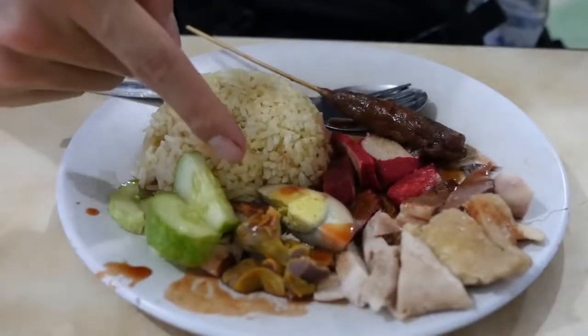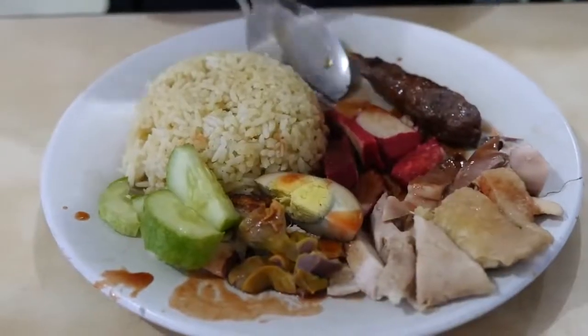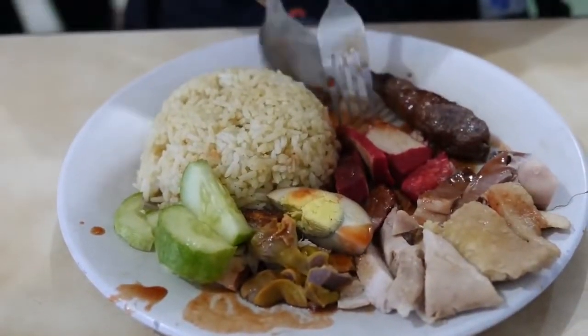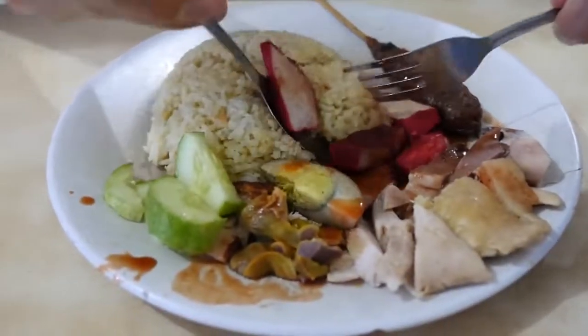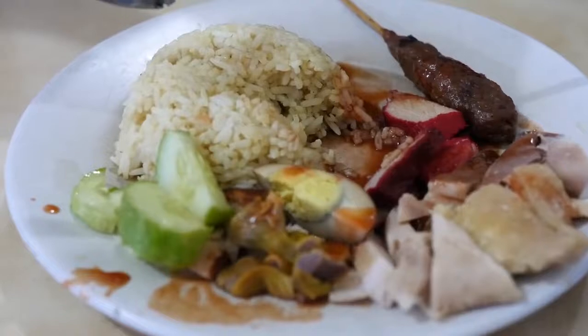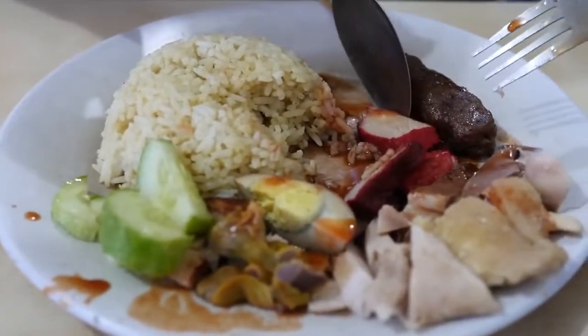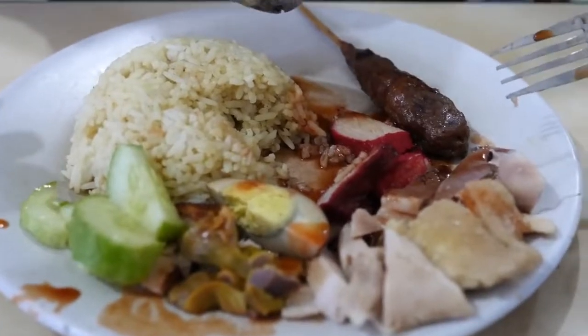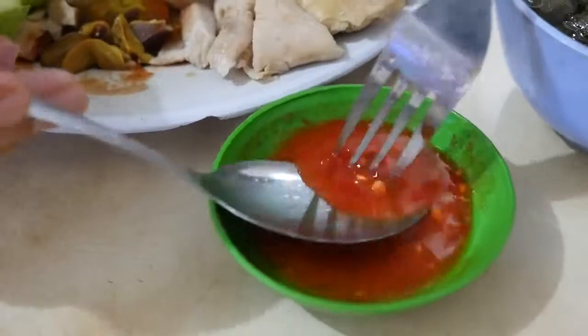There's some crispy pork belly, I think. I think that's gizzard. This is like boiled chicken. There's a tiny sliver of an egg. I think this is the char siu, the roast pork, the roasted barbecue pork. Oh, that's a lot more flavorful than it looked. That rice is really good. And then that pork is very lean and it's actually quite tender. But I think it would be improved with some of this chili sauce.